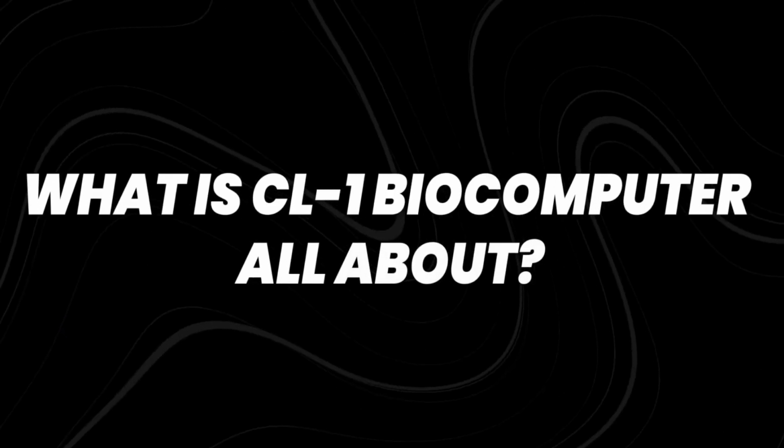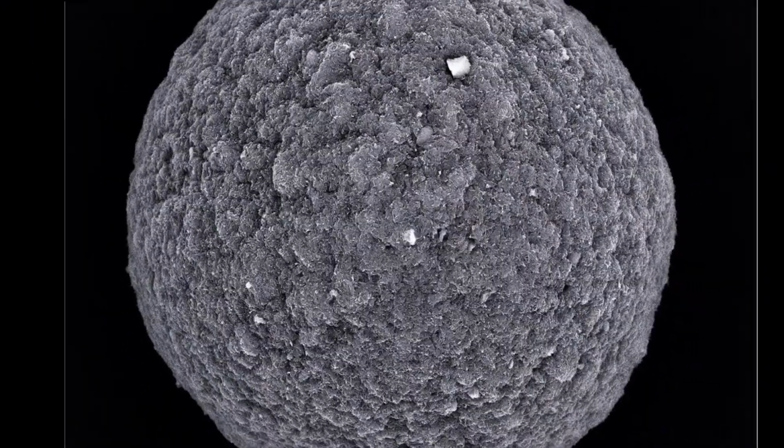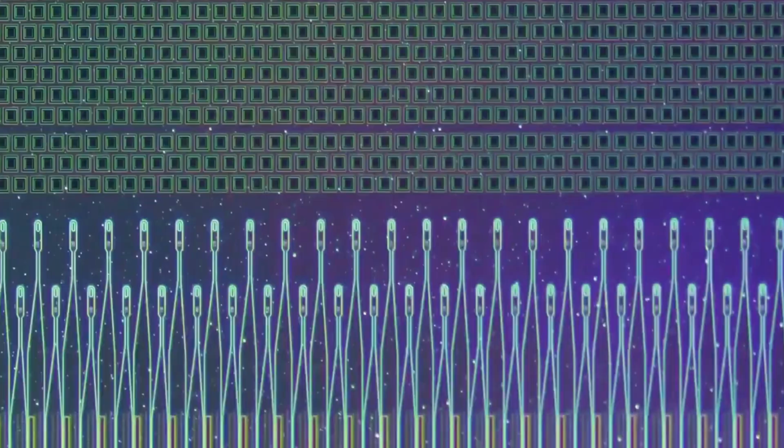We extract cells from blood or skin, convert them into stem cells, and then develop them into brain cells or neurons, which are used for computing and intelligence. The world has just witnessed the unveiling of the first-ever biological computer, a revolutionary creation that merges human brain cells with silicon hardware to form an entirely new type of AI.